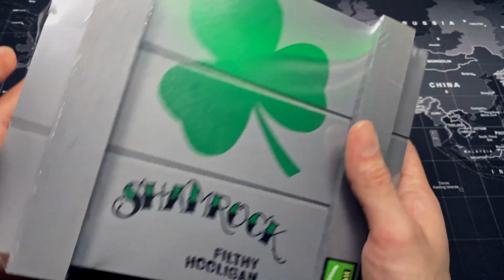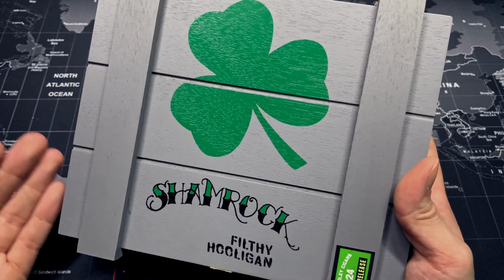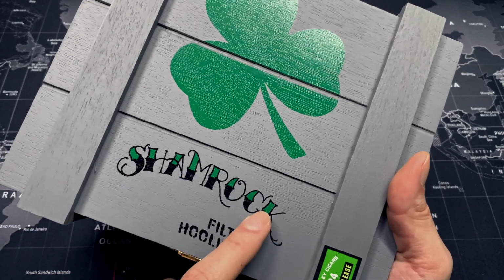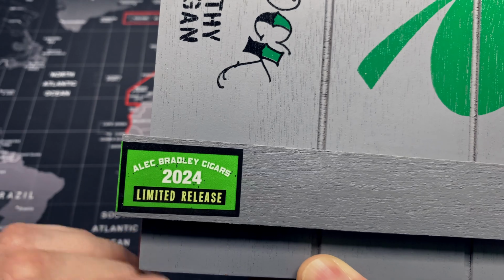So let's start unboxing. So first of all, I really do like the box. I love the color contrast between the green and the gray. Here we have the Shamrock Filthy Hooligan. Here we have Alec Bradley 2024 limited release.